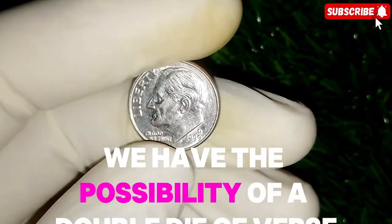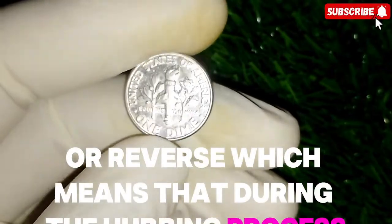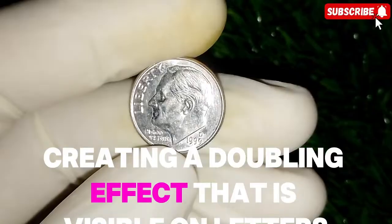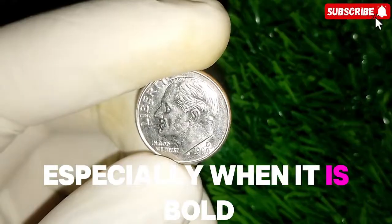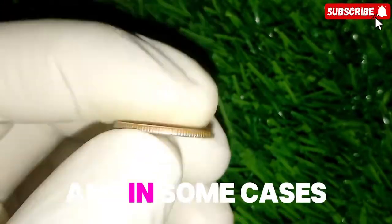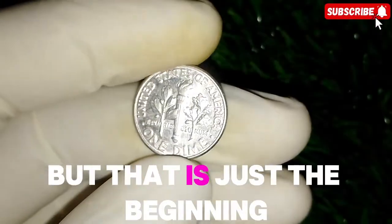First, we have the possibility of a double die obverse or reverse, which means that during the hubbing process the design was impressed twice slightly out of alignment, creating a doubling effect that is visible on letters like Liberty or the date. Collectors go crazy for dramatic doubling, especially when it is bold and easily visible without magnification, and in some cases such errors have sold for tens of thousands of dollars, but that is just the beginning.